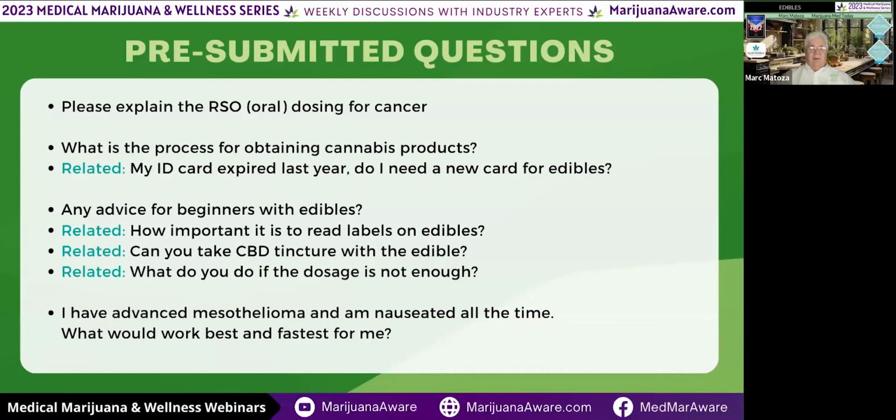Please explain RSO dosing for cancer. I'm not sure, we're really not trying to give medical advice on this particular program. And I do have to tell you that dosing is really very individual. You yourself will tell when your dose is working or not working. Really, a doctor can't talk about that.